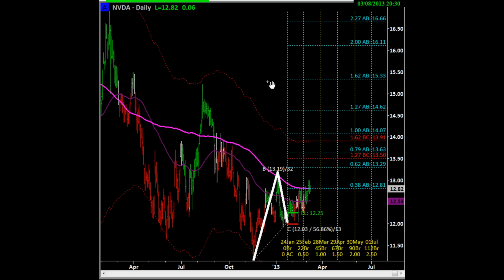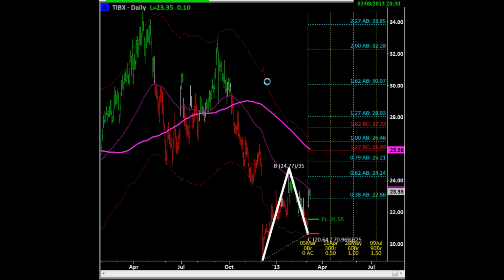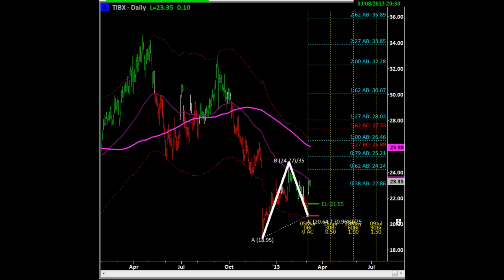The next one I wanted to show is TIBCO. TIBCO's earnings are actually due March 28th, that's the end of this month. And here is an ABC pattern, and it went up $2, I believe 2 days ago. Now it's trading above this EL level, and the target ranges would be between 24 and 25 first. And if the earnings really turn out well, it could go even higher too.